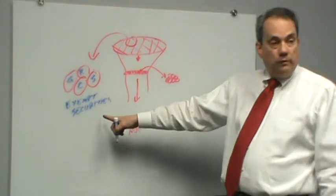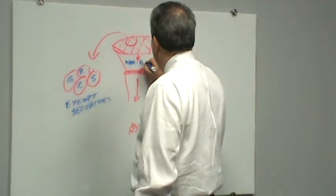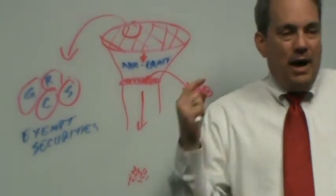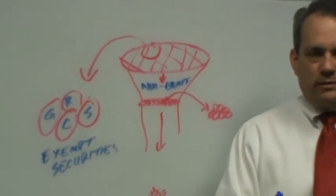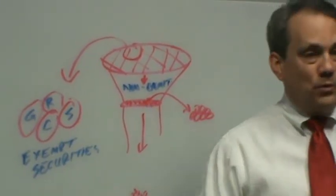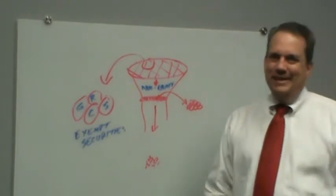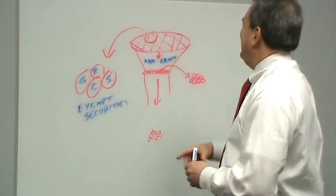Well, if these are exempt and we've got them all sorted out, guess what these are? Non-exempt. Man, I hate that term because exempt means does not apply. Non-exempt means that the rules with regard to registration and advertising do not apply. If the rules do not apply, then the rules do apply. Hey, I didn't write it, okay? If it was me, I'd say, as to follow skates, all right? But I didn't write the rules. Okay, these are all non-exempt securities.